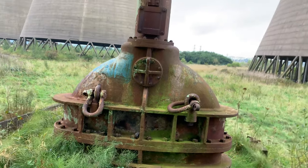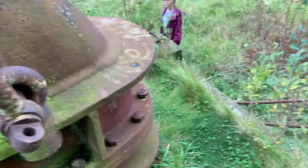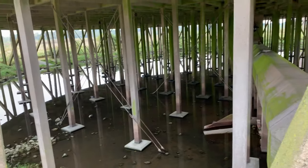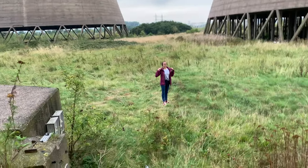If anyone knows what this thing's for, then please tell me. I have no clue. Some boxes here. Some boxes. I'll come look. Imagine, maybe 30 years ago, working on here, people would be standing here and inspecting what's going on. It's starting to rain because I can see the rain coming down inside of the chimney.